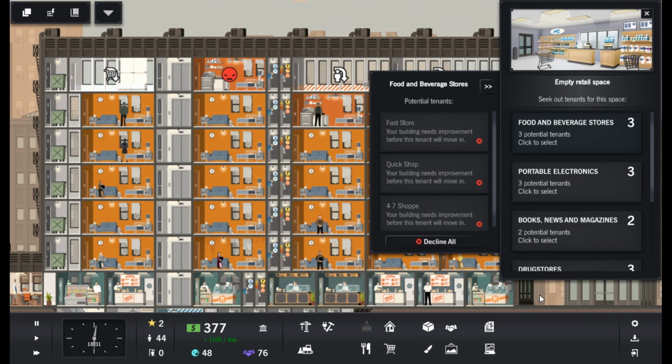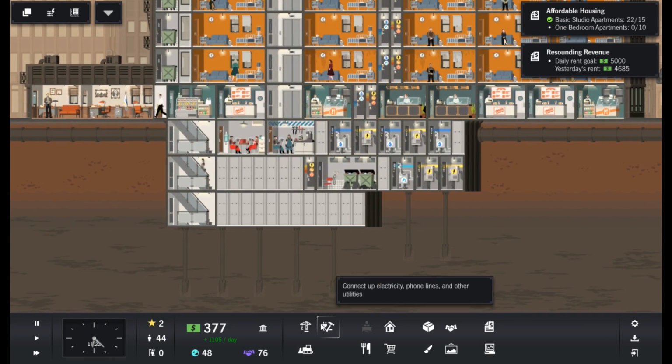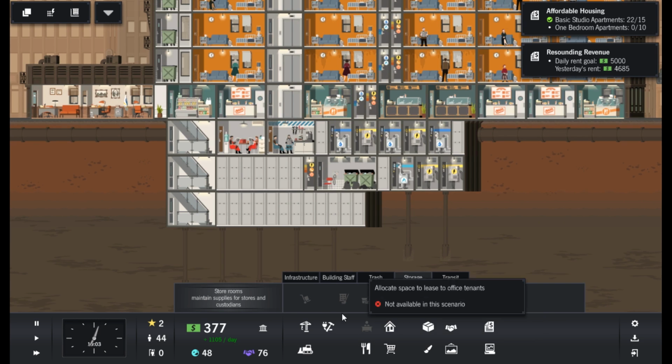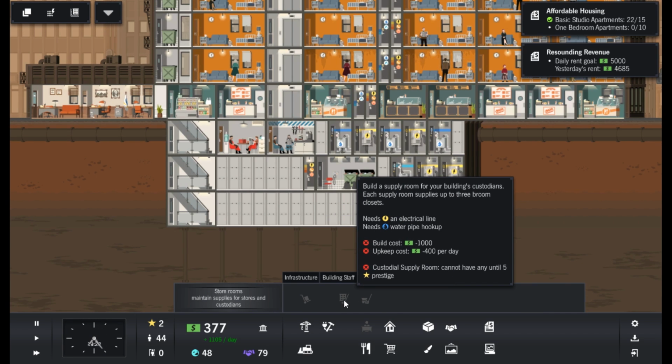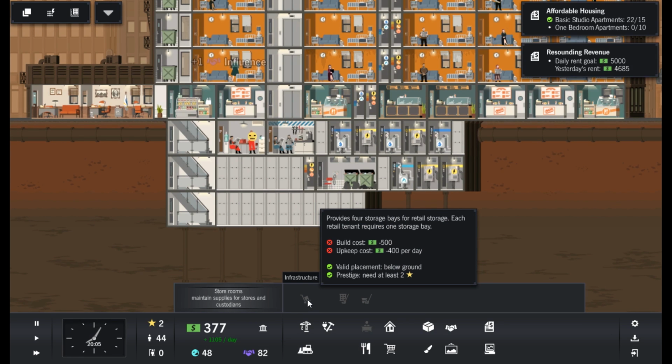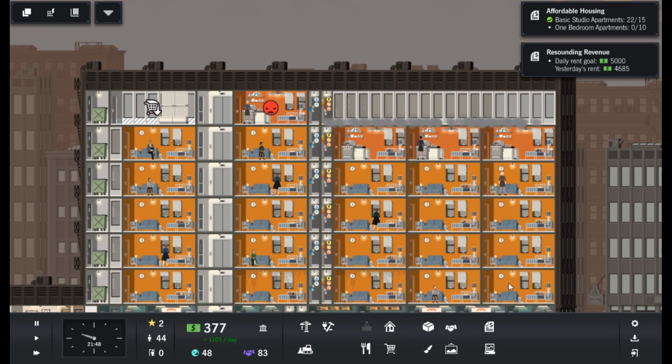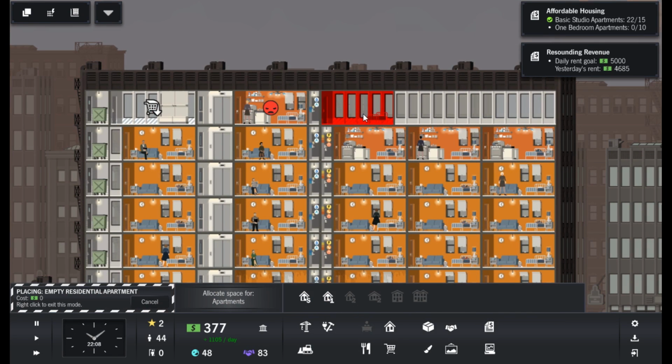Oh, storeroom. That's what we need first. Storeroom. What would that be? Storage. How much do you cost? $1,000. Oh wait, that's not what I want. This one. $500. And it costs $400 per day upkeep. Ugh, annoying. Alright, let's get rid of this and this.